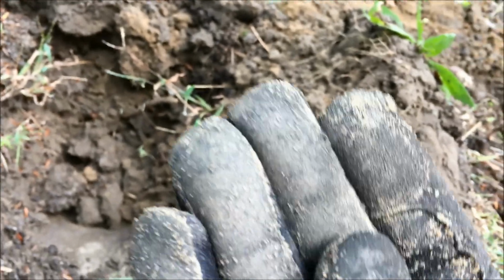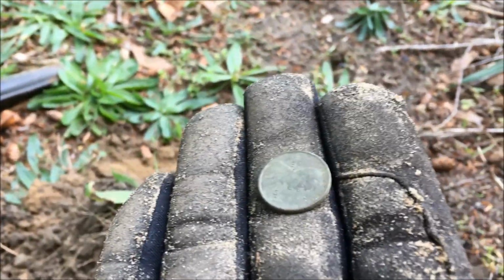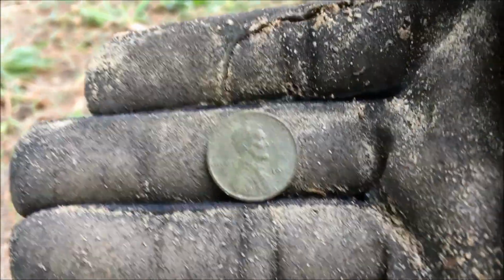Here comes Kyle. Did you find something? No, what's good? Oh, it's just a weedy at 1912. That's cool. I've probably dug about 10 of those roofing tacks, and they sound just like these weedies. So it's been discouraging, and then I finally get a weedy. So nice to have something good on the board there. So awesome.